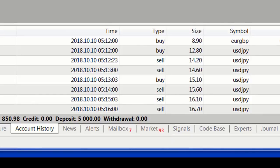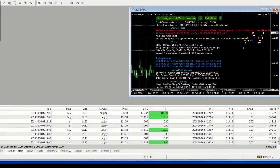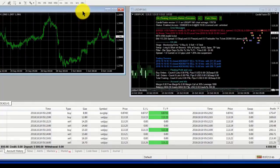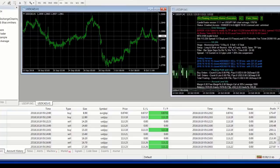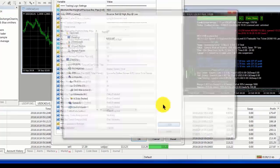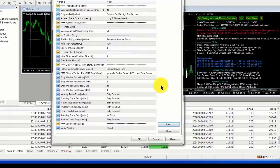Okay, back again. I'm going to try and trade another currency on this one. I'm going to load the US CAD as a potential chart. And what I'll do is I'll load the Candle Trader on there, and I will load the scalping set file on there. Open. There we have the settings that we want.